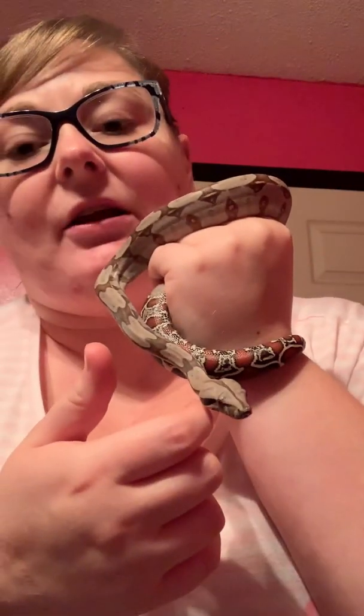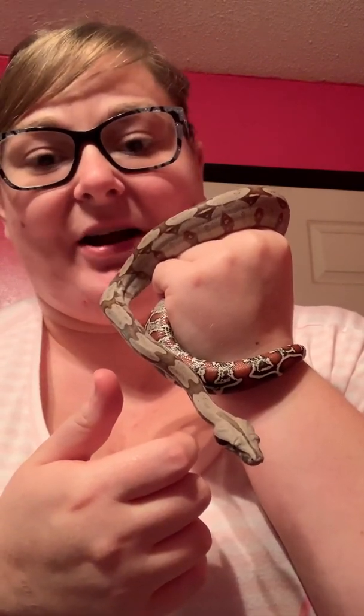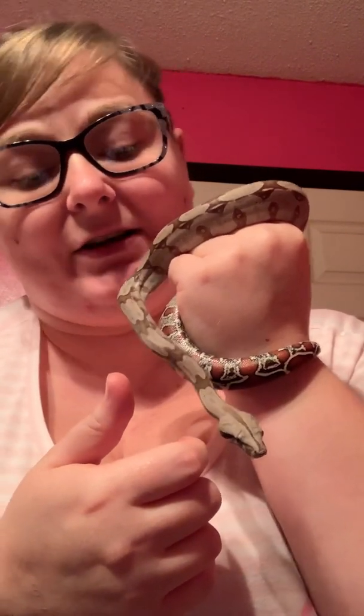But I wanted to give you guys a little update on her. She's only shed for me once, so I guess the next time I feed her, she'll probably end up going into her second shed. But I'm looking so forward to raising her, and just watching her grow is amazing. I just love her so much.